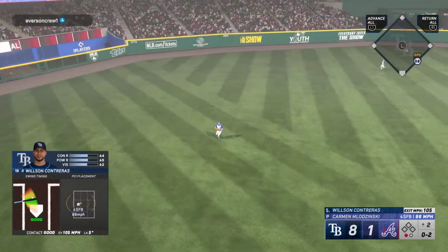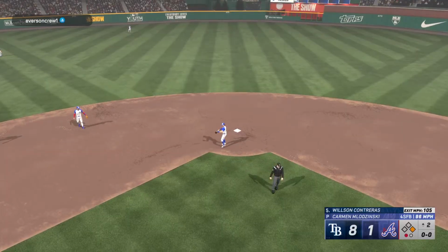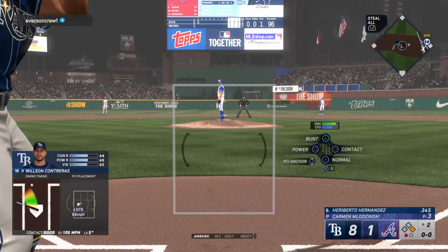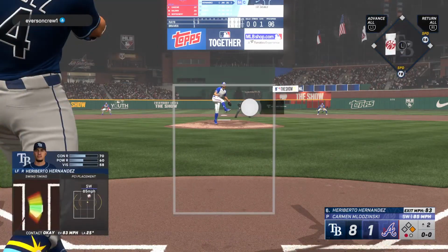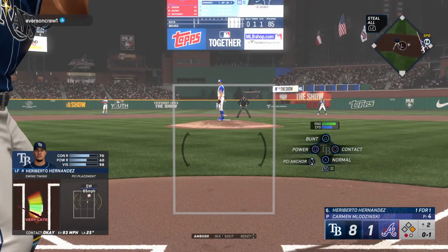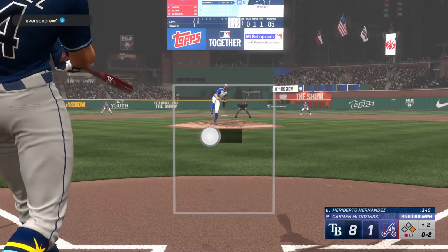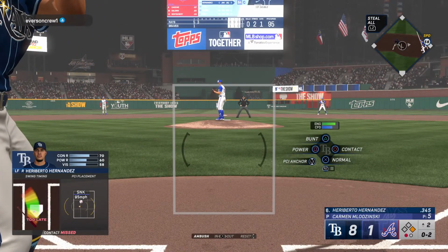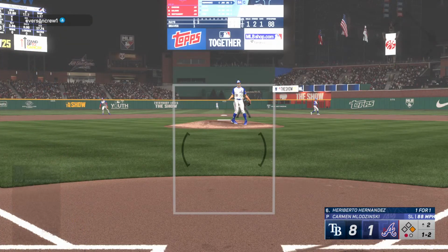And a base hit. Heriberto Hernandez next to hit for the Rays. Next offering, pop foul off to the right out of play. Late that time, and it's strike two. It might be time to choke up a little bit, get that front foot down early, maybe even just spread out. He's really late right now. 1-2.